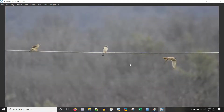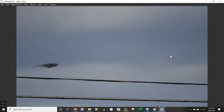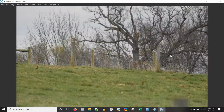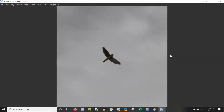this one that was over here scooted down the wire and got close to this popular fellow, this male here, with the blue wings. You see the blue wings as opposed to the brown. And a blue jay flew by that I never got in focus on. And the kestrels were flying around. There was their box. And flying around in the sky.